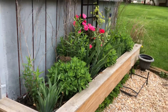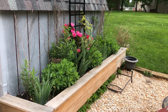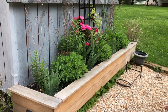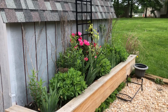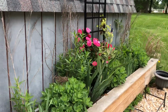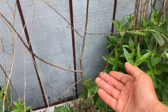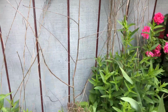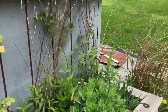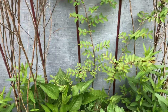So right here I have 4 purple loosestrife in the back, 3 sedum, the 2 roses, 2 dwarf crepe myrtles. I was told they were Bourbon Street crepe myrtles. I got them from a job, and this crepe myrtle has not leafed out, but I got plenty more of those, so if it doesn't make it, I'll put another one in there. There's the other dwarf crepe myrtle. You can see it's leafed out.